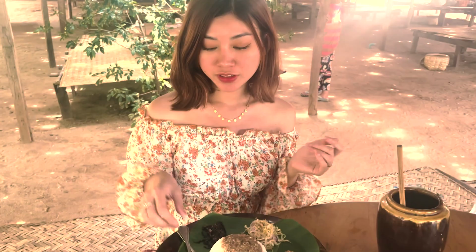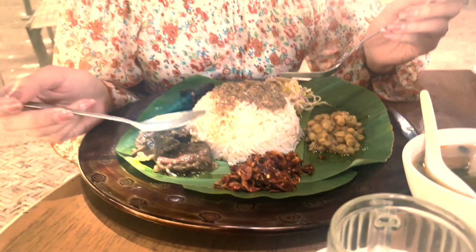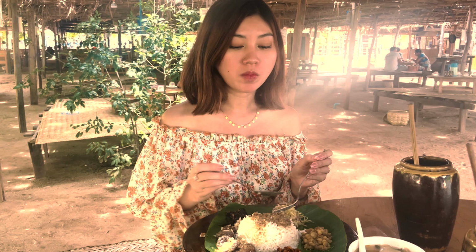Now this is my lunch menu, beef. I ordered beef and the price for this lunch is only 3,500 kyat, which costs around $1.00. Yeah, not bad. It looks interesting, right? So let me taste. The beef is really soft and tasty.